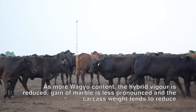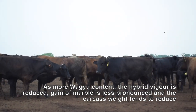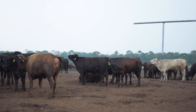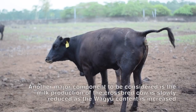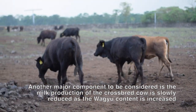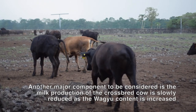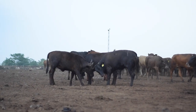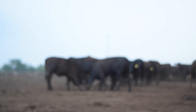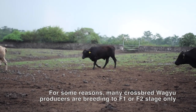As there is more Wagyu content, the hybrid vigor is reduced, the gain of marbling is less pronounced, and the carcass weight tends to reduce. Another major component to be considered is that the milk production of the crossbred cow is slowly reduced as the Wagyu content is increased. For some reasons, many crossbred Wagyu producers are breeding to F1 or F2 stage only.